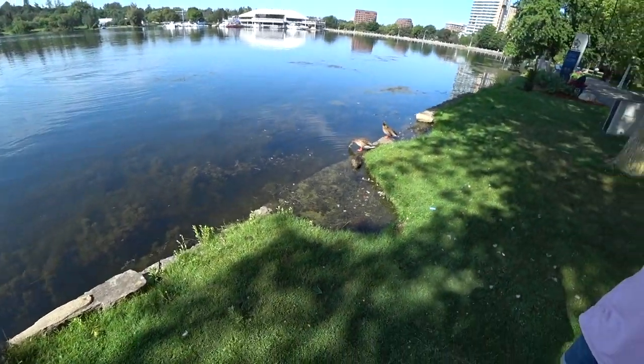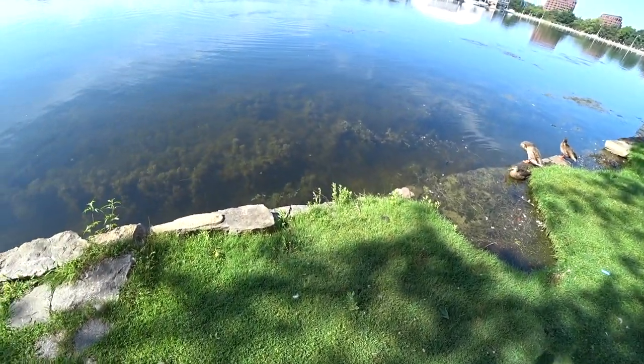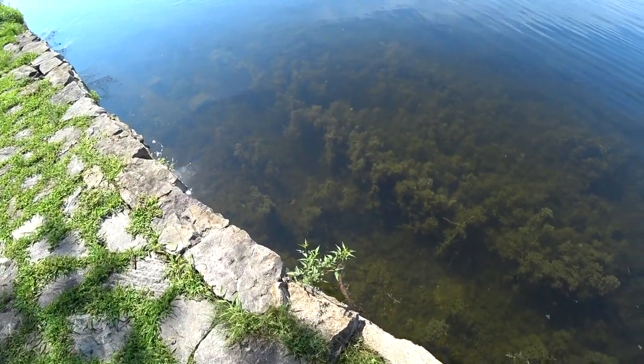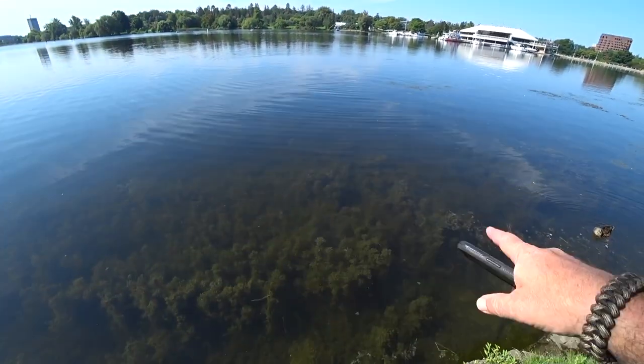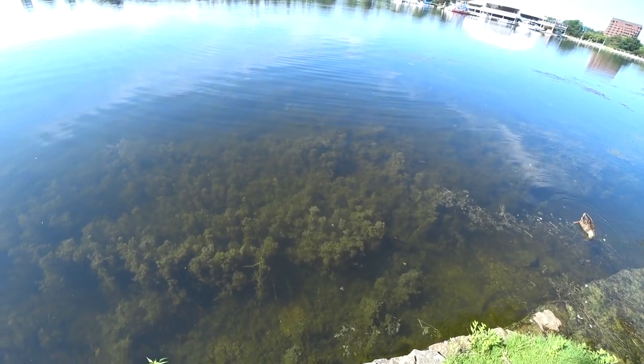So cool. We've got some ducks happening over here. Ottawa wildlife. It'd be kind of cool to see them swim by. Amazing swimmers.